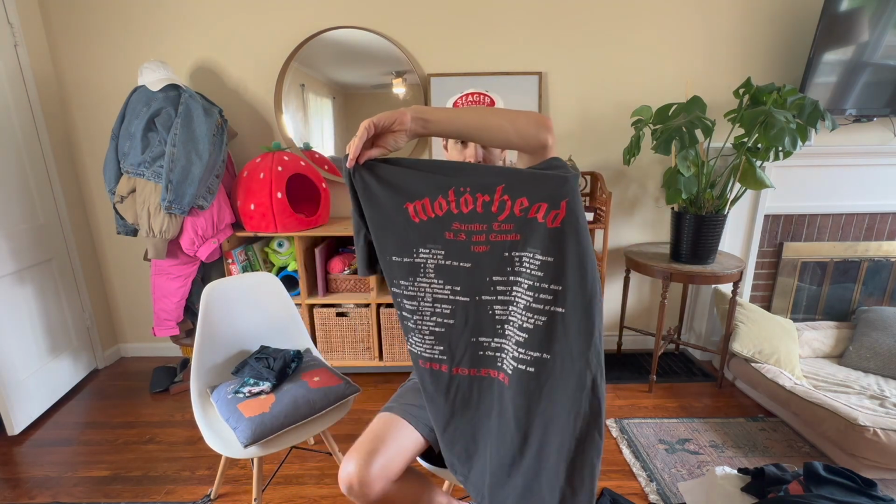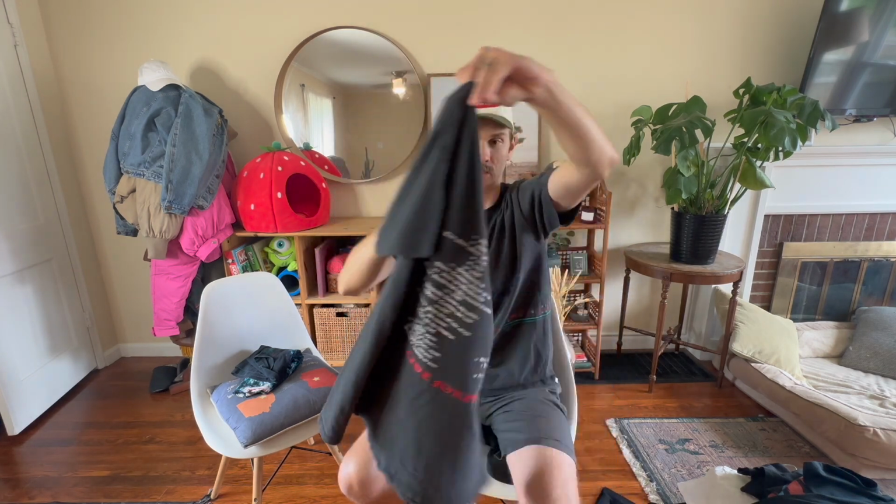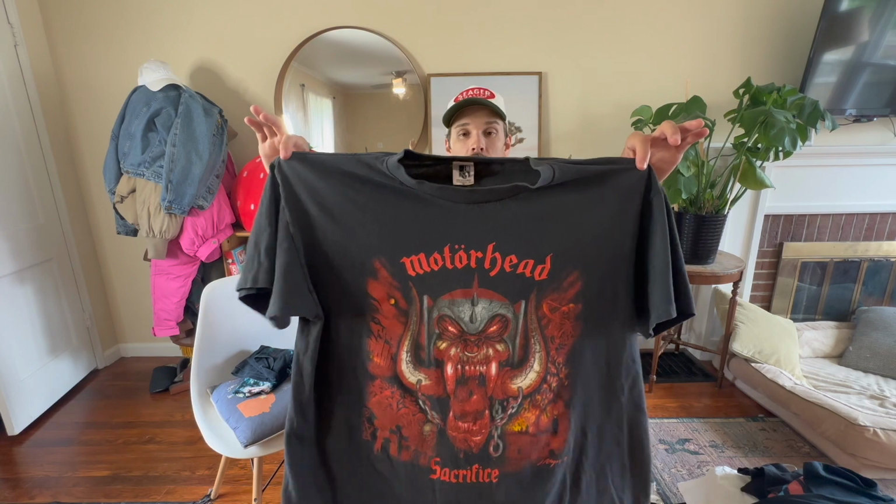There are a few different variations of this exact shirt, like the backs are a little bit different. There's a 1995 one, has a slightly different list of tour dates on it, but the same front hit. So I actually wasn't able to find this exact shirt online. So I'm gonna list it high and see what happens.